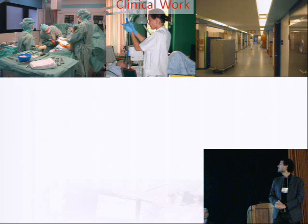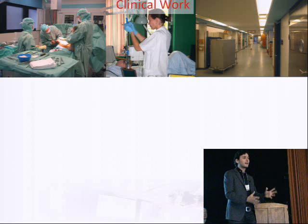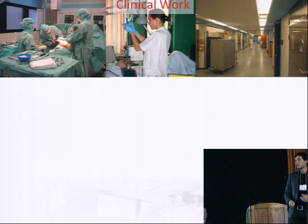A final aspect is that it's highly volatile. So even though you might have a booking system to plan all these things, in reality, the plans are changed all the time, and you have to adapt to these things.